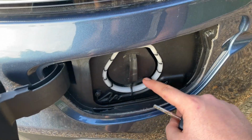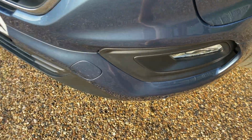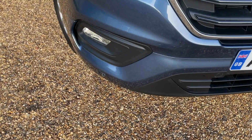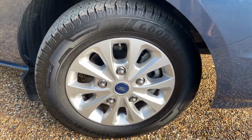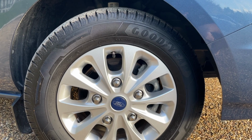But you've got a nice little indicator there for battery state of charge, and you've got a nice lock and unlock function there also. So we'll close up that little cover now and we'll show you just below. So front fog lights and front parking sensors trailing around the front bumper there. And that's when we get to the offside front wheel, and we can see a 16-inch alloy wheels there. So a nice silver colour, silver brake calipers as well. It all matches up lovely.